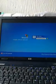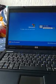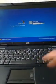Here's the NX110. A little backstory about this computer. I found this in a pile of other computers at my father's place of work. And this one I kind of settled on because it had the old Intel Inside sticker, and I fell in love with it the moment I found it.